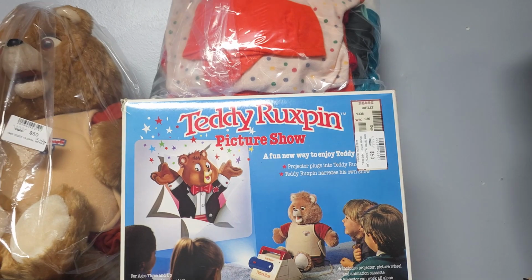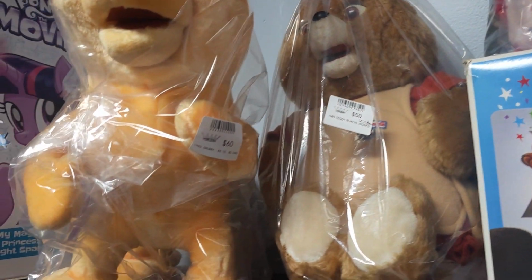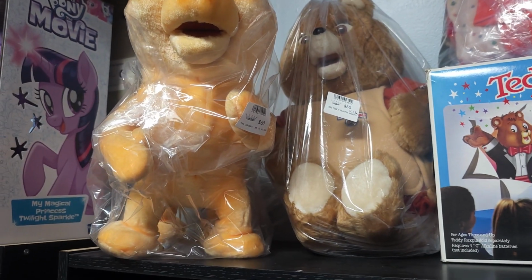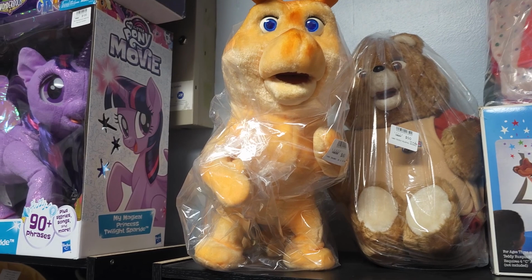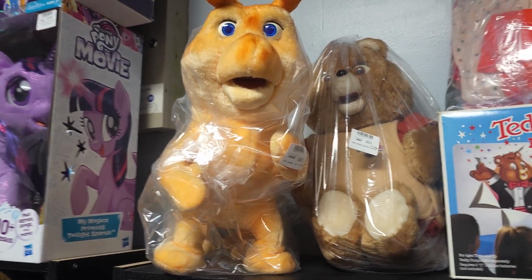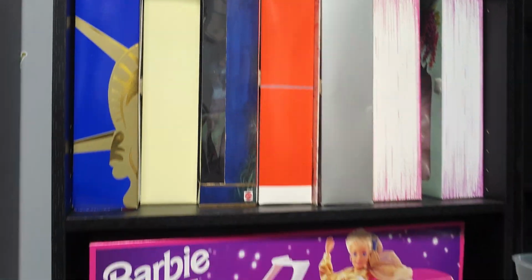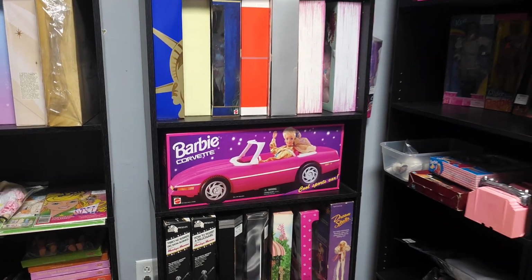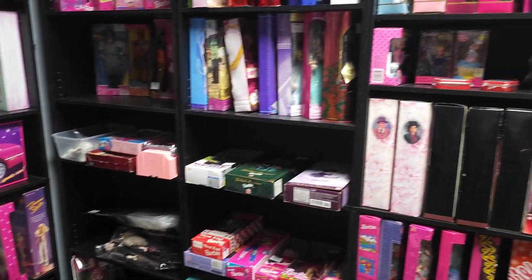Oh, we got the Teddy Ruxpin picture show here in the box, and then we have a Teddy Ruxpin, and we have his companion. Forgot what his name is, but I don't have him. I do have a Teddy Ruxpin, and there's also a video on this channel where I fixed him. If you guys are interested in knowing what he looks like without his fur on, go check it out because he looks pretty creepy.